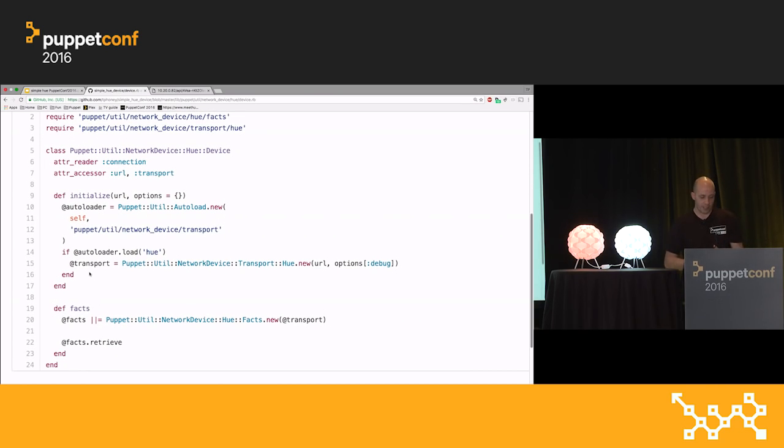And here's the other piece of code. This is your initialize and your fax. But in reality, whenever you're writing this code, you will probably change about four words. You will change it from my Hue example. If you copy out this device code, you will change it to whatever the name of your module is. But in reality, it's super simple. I spent a lot of time with the other modules just trying to get rid of as much code as possible. So it is simple to do. It's not that evil.